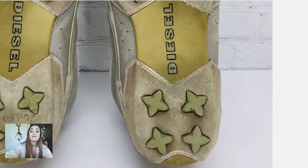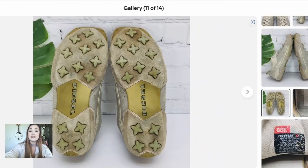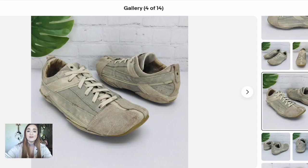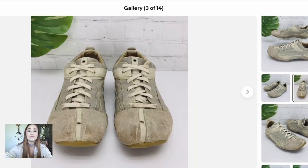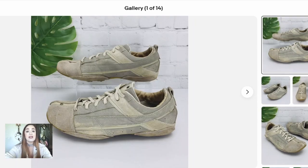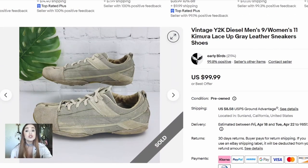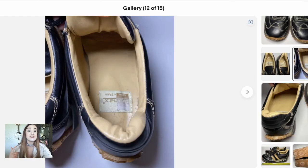This is another pair from the same brand, Diesel. So you can see the wear there on the bottom as well as the brand label there on the bottom. There's the brand tag on the inside. And this is what these look like. But it's really a lot about the style of these shoes, I'll share in a second. That pair of Diesel shoes sold for $100.